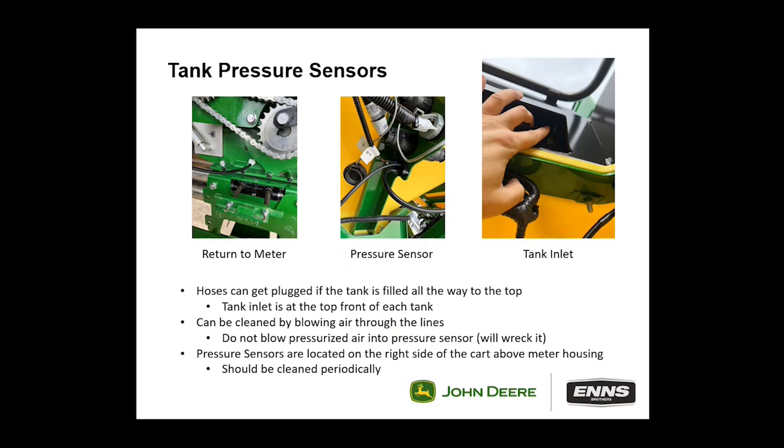So with that, what can happen is hoses can get plugged if the tank is filled exactly all the way to the top if you pack it full. You can get fertilizer and product down through that barbed end of that tank inlet, and that will then plug your line, and you're going to very quickly be getting tank pressure alerts inside the cab on the display. So they're relatively simple to clean out. You just need to blow some pressurized air through the lines.